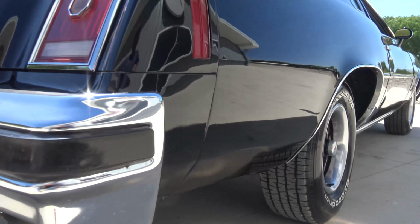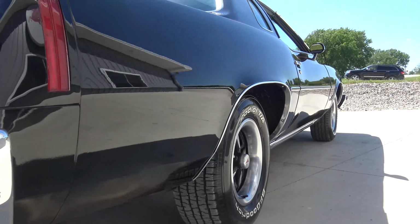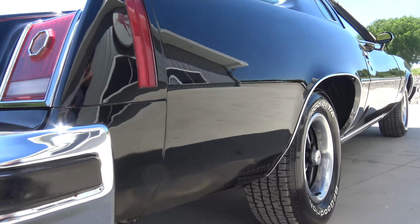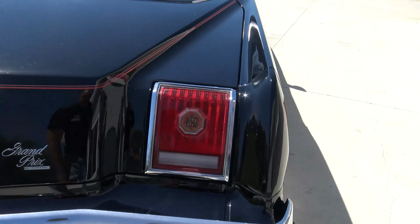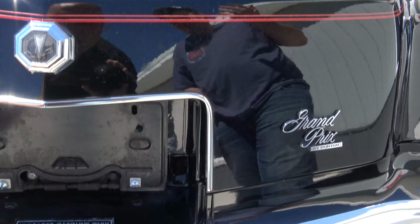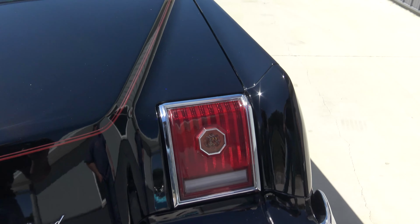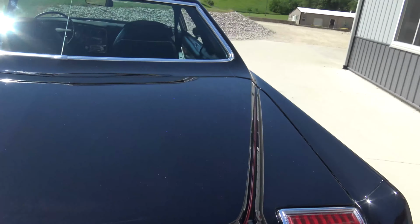It does have brand new exhaust. It's single exhaust, but brand new pipe. Again, rust-free floors, laser straight, perfect paint, excellent chrome. And what a great original color combination on this car too. Black, with that red pinstripe, just classy. Check out the chrome and the taillight lenses and stuff. I mean, they're just pristine as well.